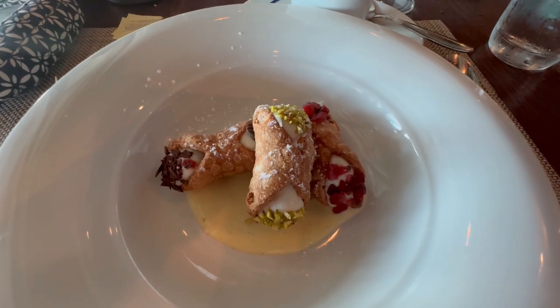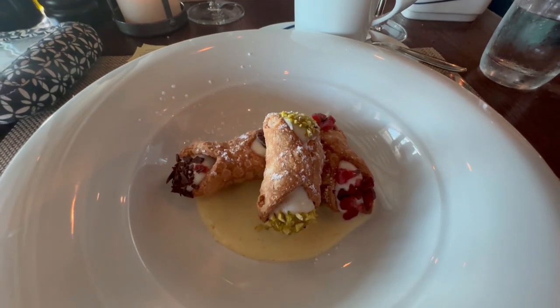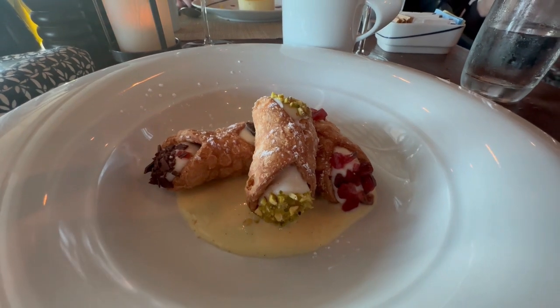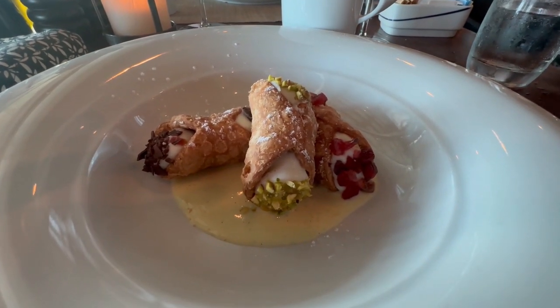What did you have for dessert? I had the cannoli, and there were 3 little ones. They were so cute. One was tutti frutti, one was chocolate, and one was pistachio. They were the perfect size. They weren't too overwhelming because we were already full from the pizza. They were really good. The tutti frutti one was my favorite though.